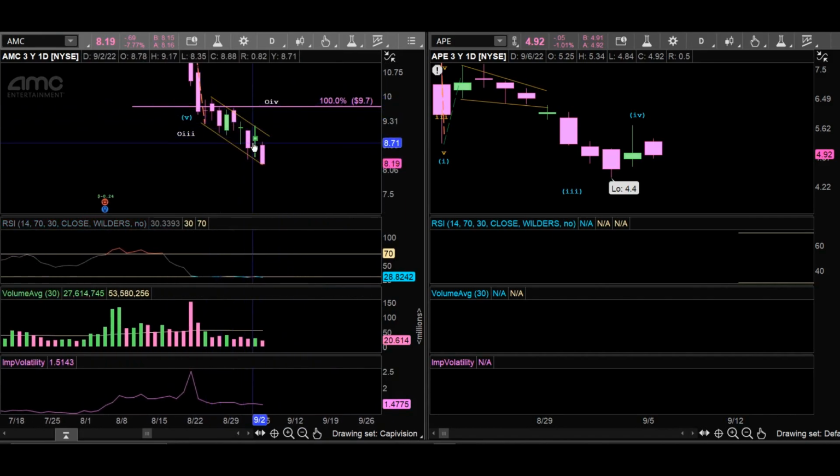This implies that the move down from 26 or whatever it was is only half over, and we're currently sitting near $13 if you add the value of APE. So yeah, the chart pattern analysis on AMC is seriously targeting very, very low ranges, $2, $1, and I'm serious. That's what the analysis is suggesting. If you get a full move, a full bearish continuation pattern at this point, it's lights out for AMC and APE. That's just what it says.